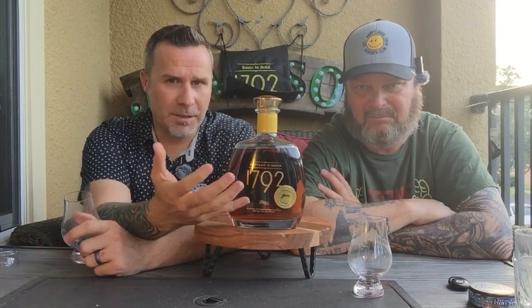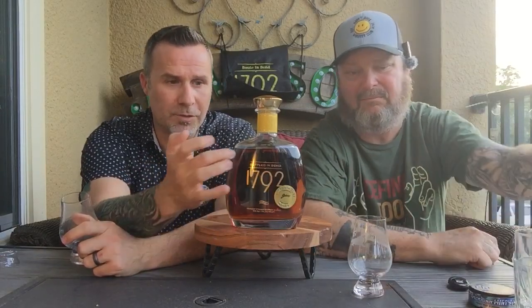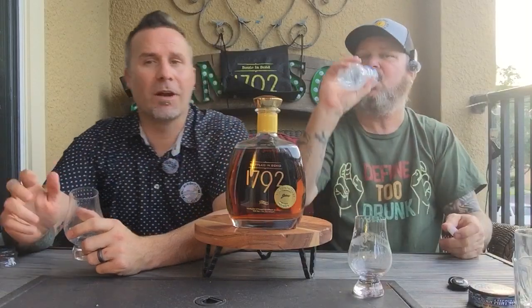These are one of those ones that you've got to look real close when you see them on the shelf, because that gold 1792 is the same on all the bottles. It's big, and unless you look in real close at this top line or the neck wrap, you're not 100% sure what you're looking at.